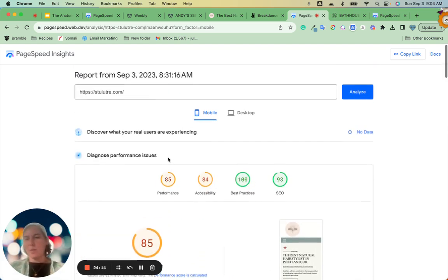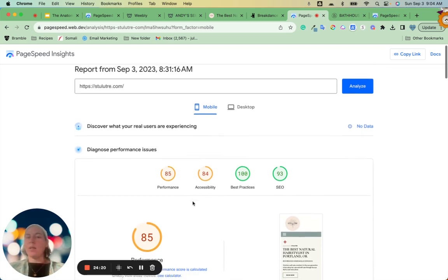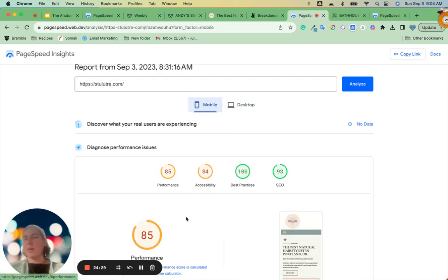I put this website together super quickly, and so I wasn't necessarily resizing all the images the way they need to be quite yet, but I'm going to do that. And then you can see desktop is 91. So once I get those images all properly sized and kind of go back through and refine everything, this should actually be even higher.